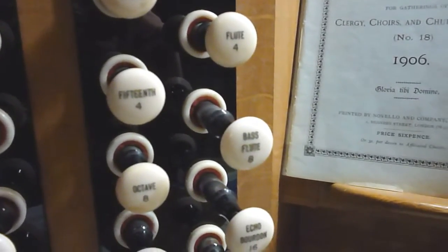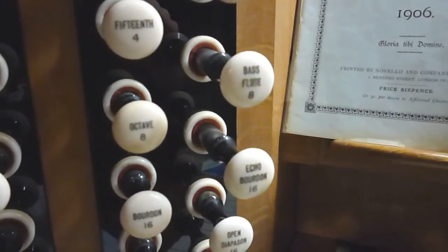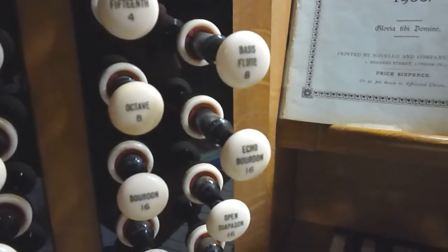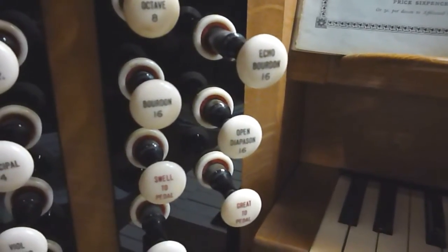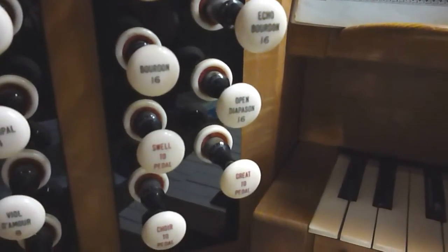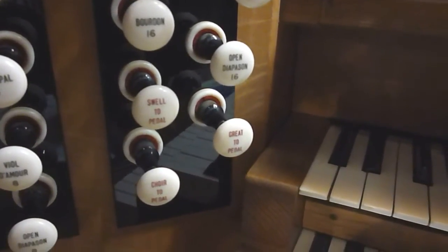This is called ophicleide, and its power is produced by a vibrating metal reed at the bottom of a long flared resonator. Like a giant trombone in appearance and impact, its effect is best reserved for the climax to a piece of loud music.